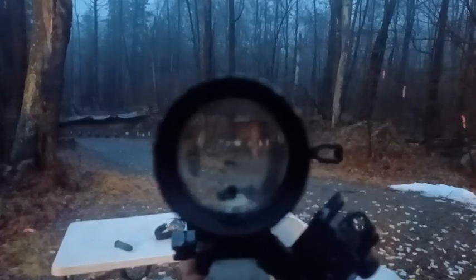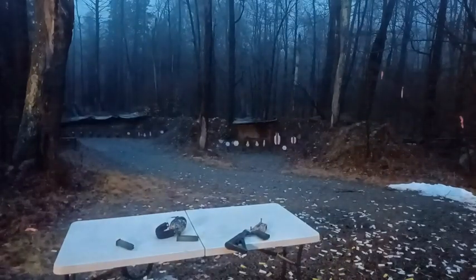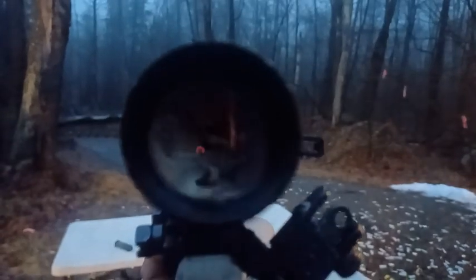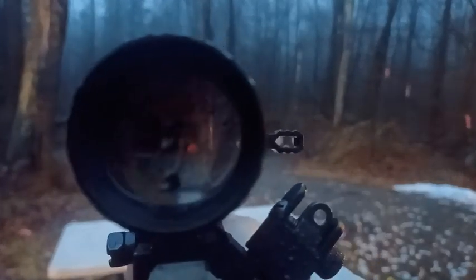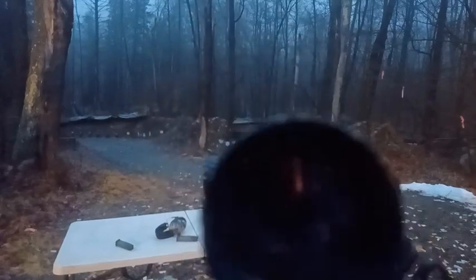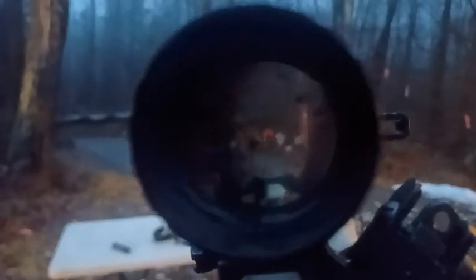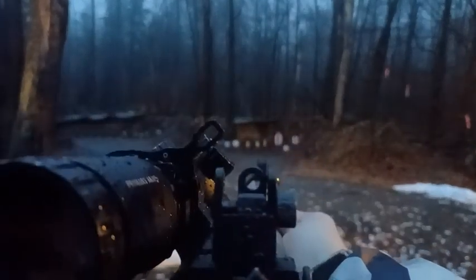So there's the LPVO at 1 power. Let me put on the illumination. I wasn't using the illumination. See, so there's your illumination. I think it's on a 4 power. Well, let's see, can we get the illumination on the target? She's blurry. Come on, line up. Alright, let's go to iron sights. Right, there we go.